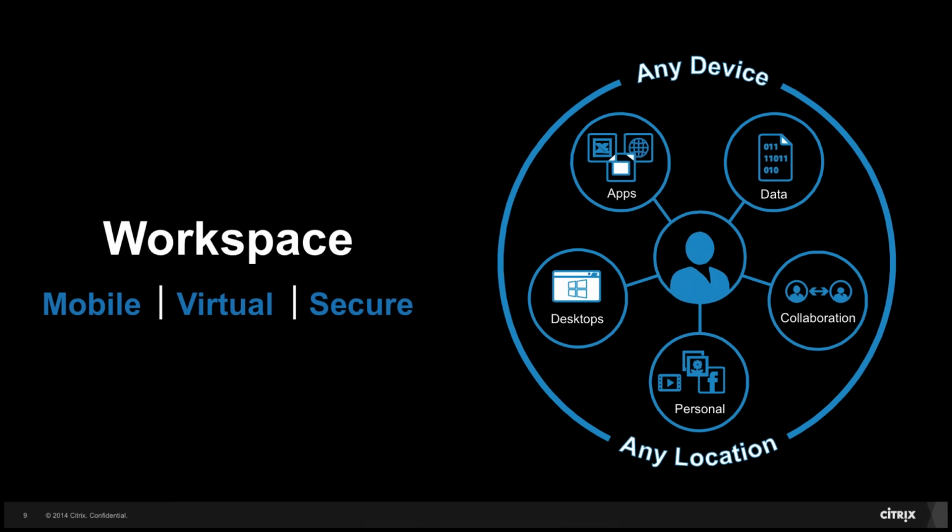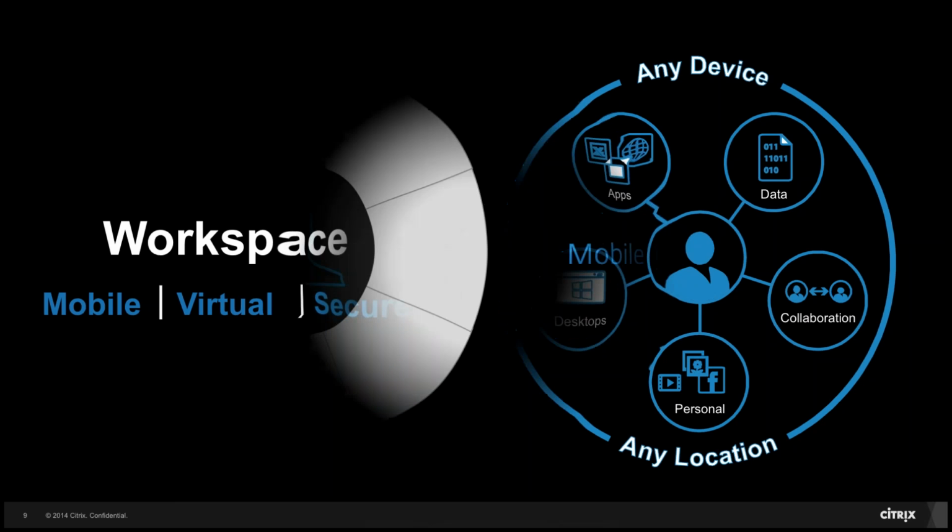And that workspace we want to make sure is mobile, i.e. can be accessible easily from anywhere, from any device. It's virtual, so it can be put anywhere. And again, Azure is a great place to put this, and we'll talk about that as we go through, but also to ensure that we keep things secure at all times as we deliver this out to our users. And security is very, very key in our priorities.